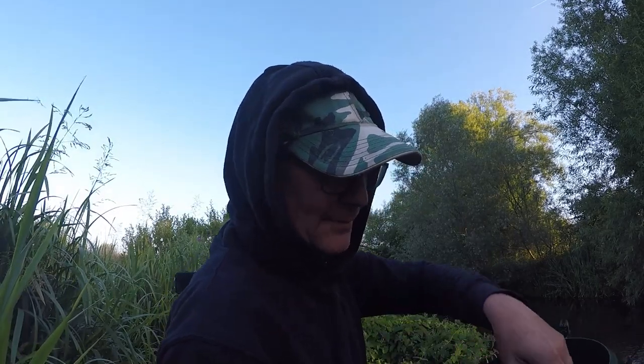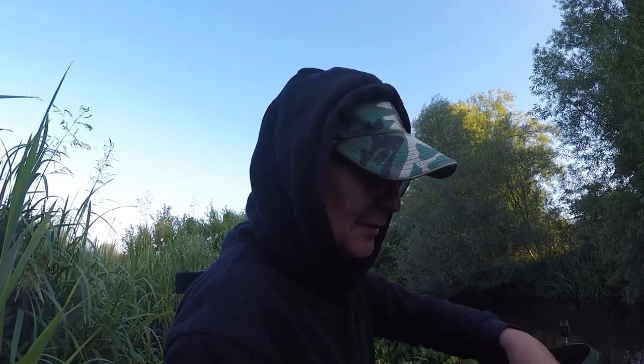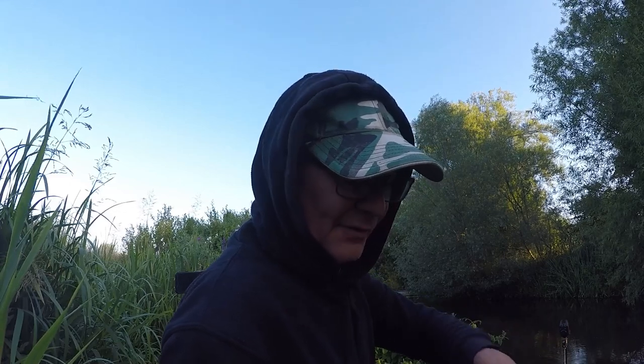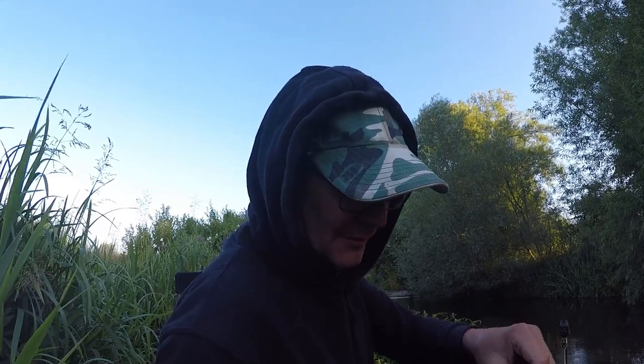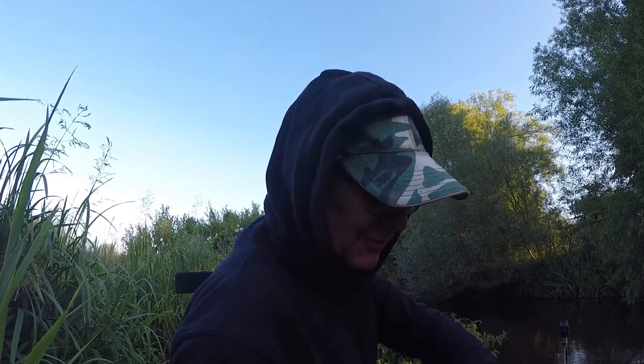The hemp and meat. I just put a small handful of casters through there, literally a dozen bits of sweet corn, and the 4mm pellets. They seem to be responding to the 4mm, they're really getting turned on to them. So I mixed the 4mm in there.